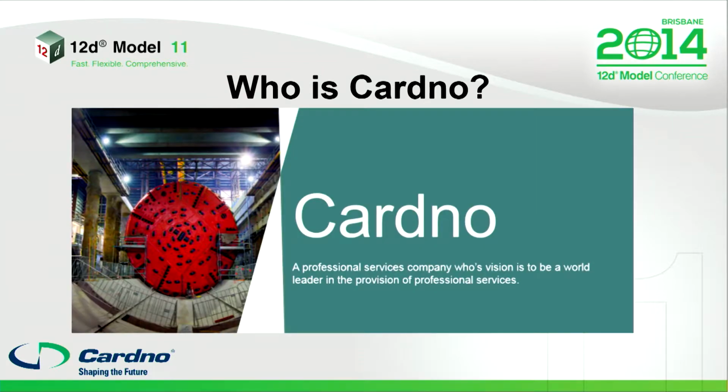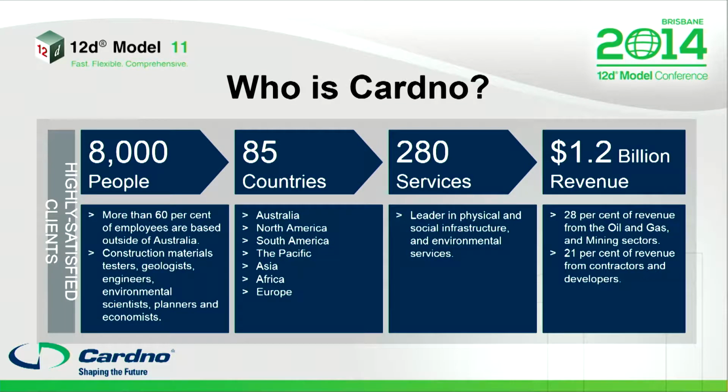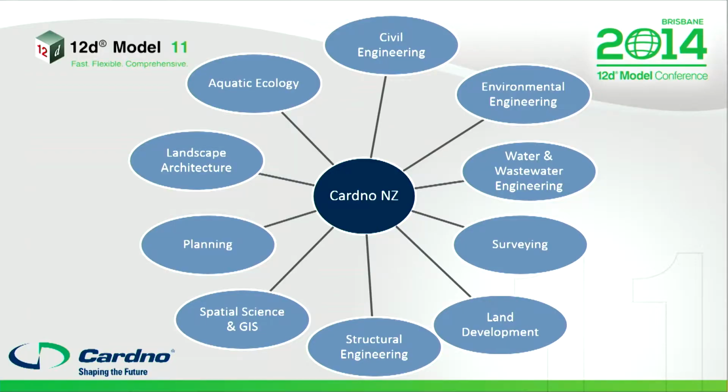Just a bit about Cardno, that's who we are. That's Cardno around the world. Obviously, companies are getting bigger, Cardno's no exception, so that'll be expected to grow. So in New Zealand, these are the disciplines that we stick to our knitting in. Obviously, when thinking about all these disciplines and Synergy, we had to consider each and every one of those in terms of how they would integrate with Synergy and the workflow within it.